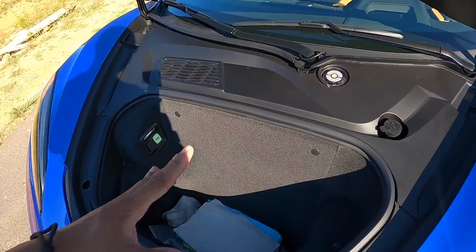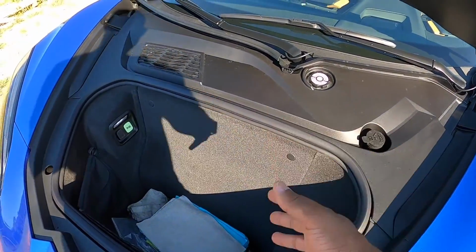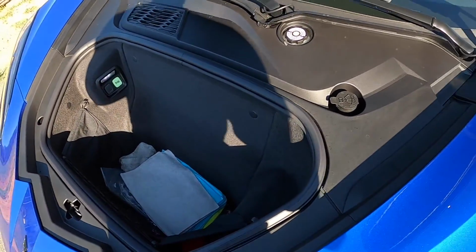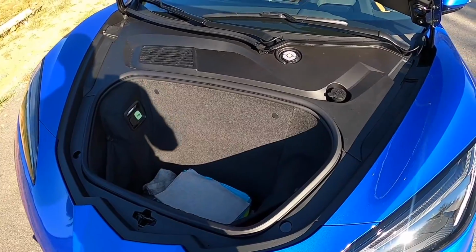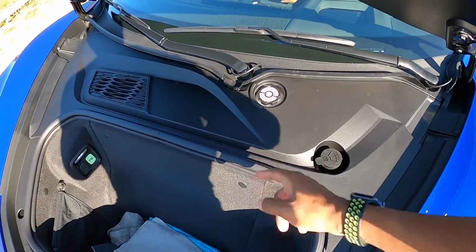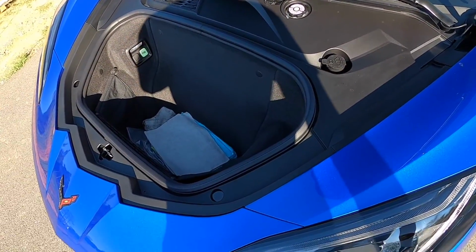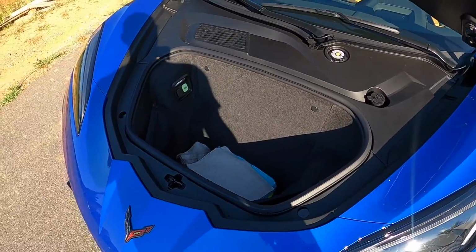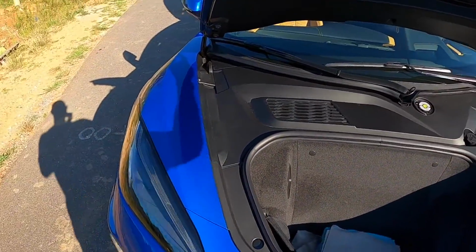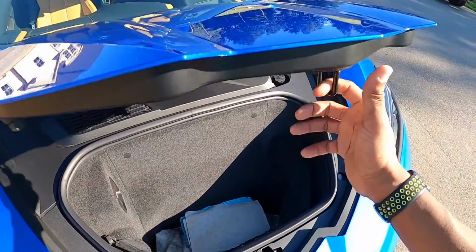Now here's the front. I don't know how much room it is. This reminds me a lot of the R8 as far as the cargo room. Microfiber cloths, that's what you can stick in here, maybe a little gym bag. Obviously washer fluid is here. You got your brake fluid. They still keep that up front for obvious reasons. And that's it for the front, because it's the front trunk. I don't know where that word came from, but that's what we call it. That's what people are calling it now.